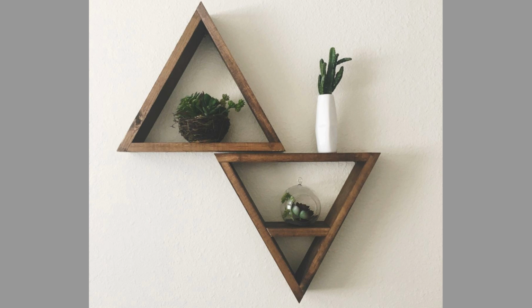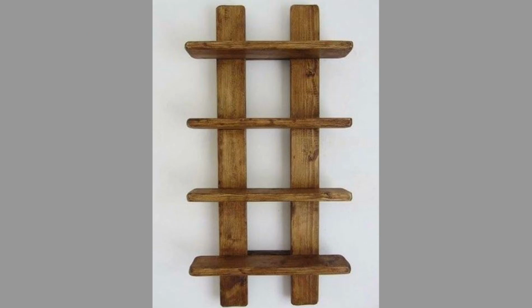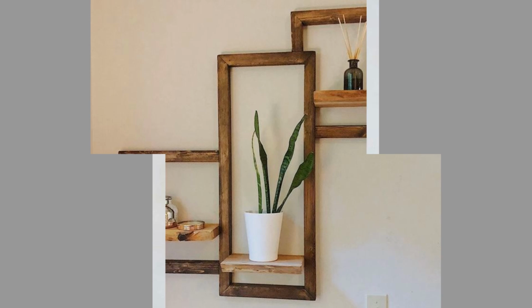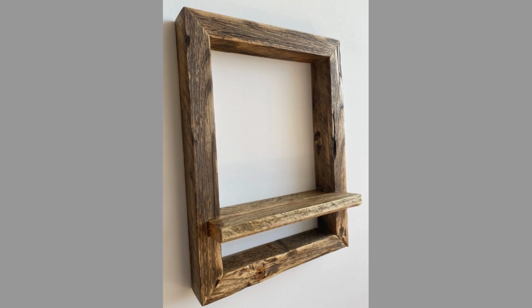Whether a novice or a seasoned craftsman, individuals can engage in these projects without the need for expensive materials or tools. This democratization of woodworking allows a broader audience to participate in creative endeavors, fostering a sense of community among woodworkers of all skill levels.